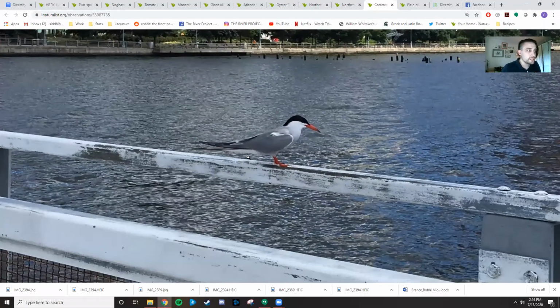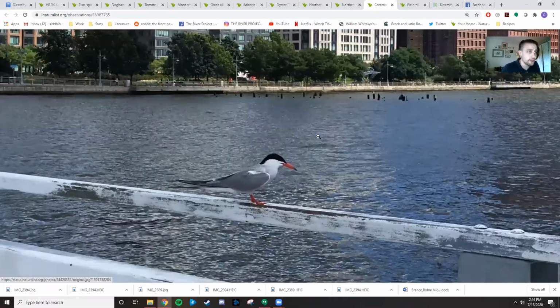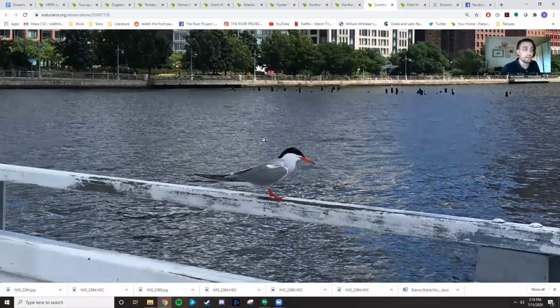And you can see what this tern is doing is it's resting on the side of a pier. So a lot of water birds use the park not just to hunt, but also to nest and lay eggs. You can see the piles out in the water further in the background there. A lot of cormorants, terns, and gulls will rest there once they've found some fish, or didn't find some fish, need to take a breather, sit down, recuperate, and then go back out hunting again. We've had geese make nests on these piers.